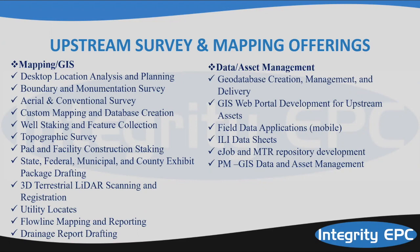To start with the upstream side, everything that goes into the planning and engineering design to get a well pad and wells permitted with the regulating agencies. We can provide that desktop location analysis. So really looking at it a little bit differently and planning it out on the front end, so you're not going to the field multiple times.